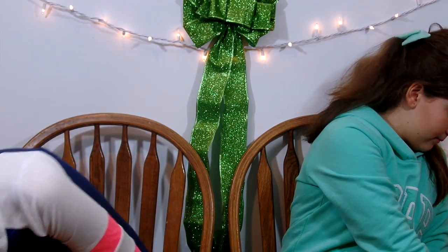I have this Merry Cookie hand sanitizer. Then I have the Malibu Heat. This was on sale. And I got it for like $2. Oh, wow.